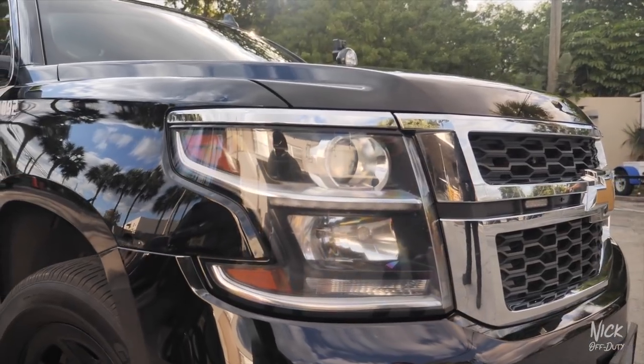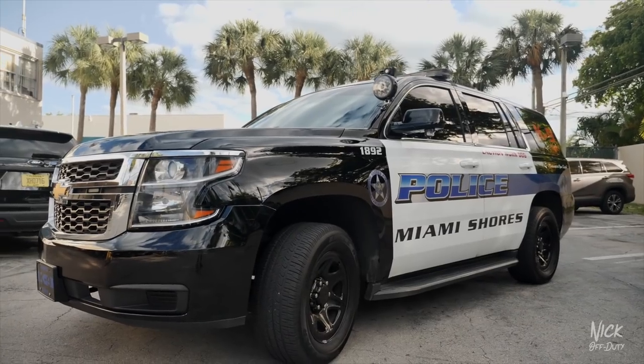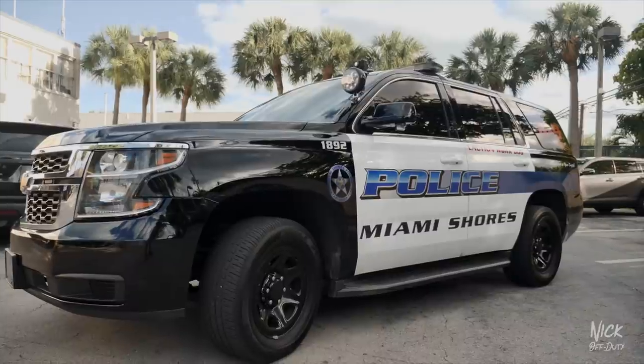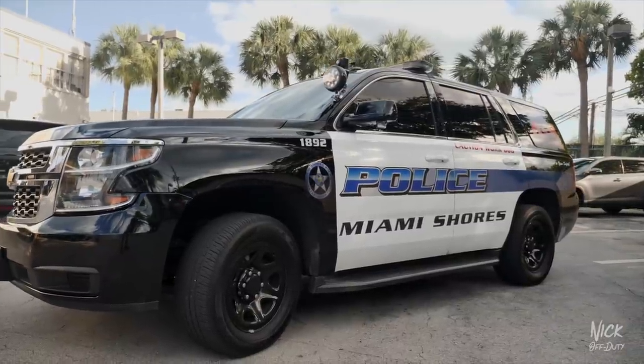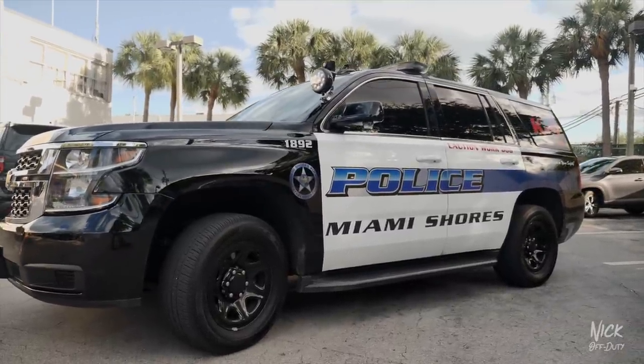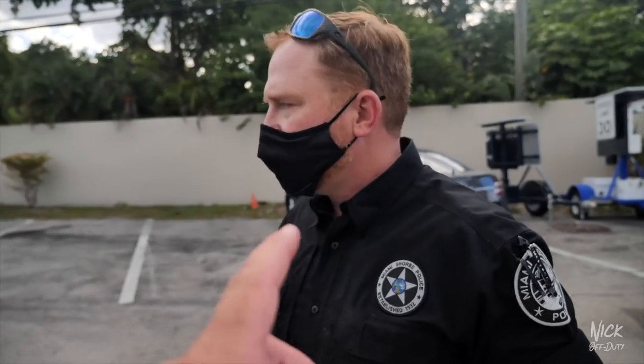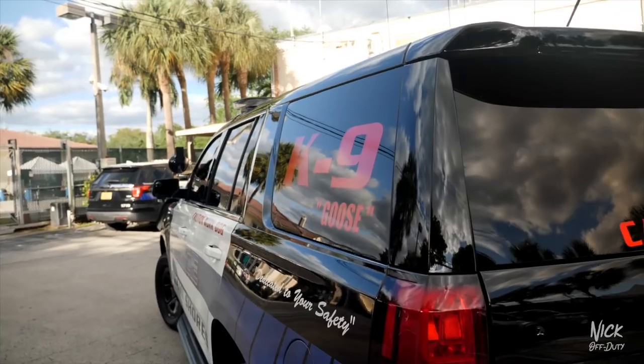It's tricked out with lights all around it from the Blueprint computer module that activates all the lights and sirens and a PA system. The black and white scheme is pretty much a municipality thing down here in Miami-Dade County. Black and white vehicles are smaller municipalities. We got Police Miami Shores and our badge, established in 1932. I also see that you got the decals over there on the side in red.